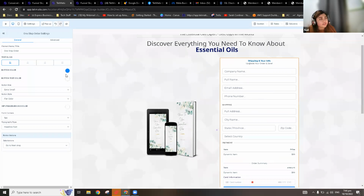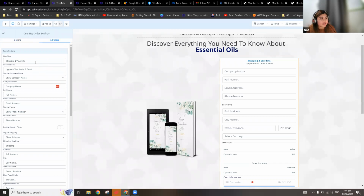Click on it. And then from here, you will see this dashboard on your left, which is basically what you need to customize the specific element. The fields can be found on advanced. Click on advanced. And as you can see in here, you have the full control on changing this text right here on the shipping and your info. Let me just put your payment info in here.